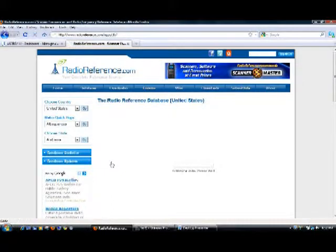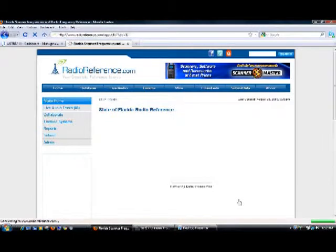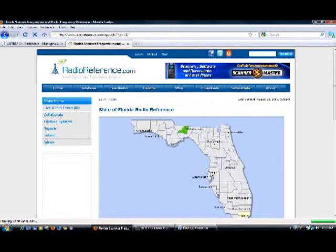Now this is a reference of frequencies for your scanner for locations throughout the United States. And first you have to select the location you want. You can either use selections over here, select the state, city, etc., or you can use the map. I like to use the map. Select Florida, which is where I live. And I'll bring up a map of Florida. And there it is.